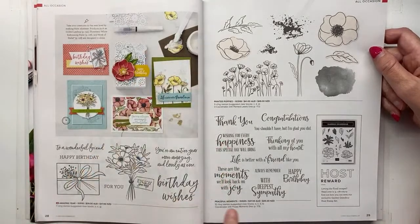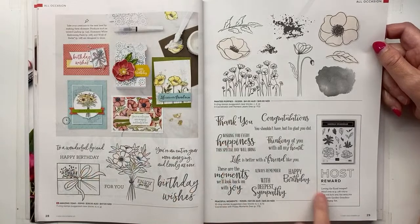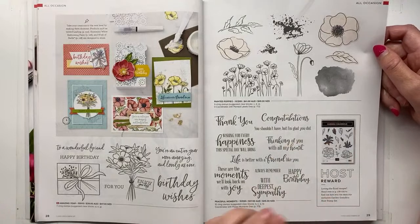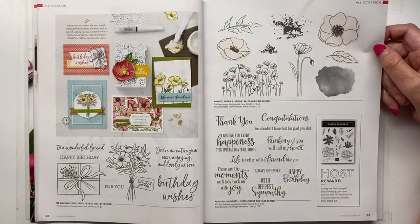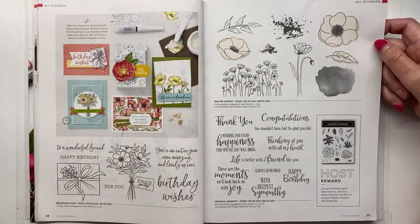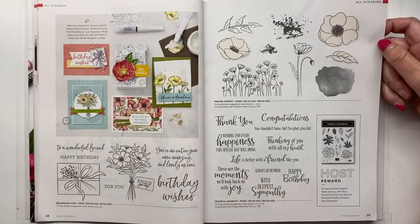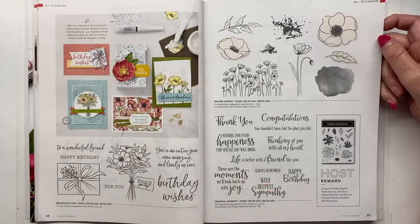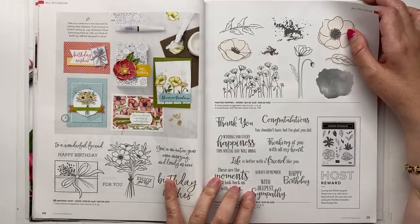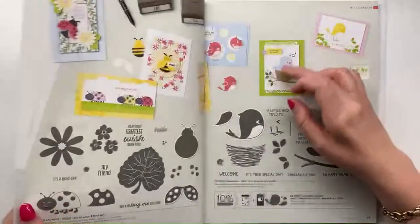So we have the painted poppies and peaceful moments that is carried over, and throughout the catalogue they do show us the host sets. Now these are sets that you can earn by hosting an event. So whether it be a virtual event, an in-person event, I'm more than happy to do a class. I generally do classes here in my home, but I can certainly, you bring some refreshments and I'm happy to host a class here at home.